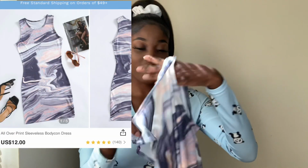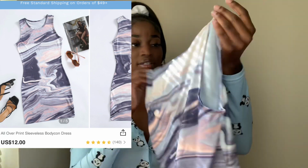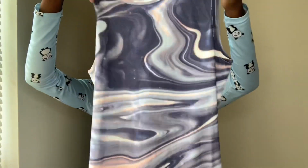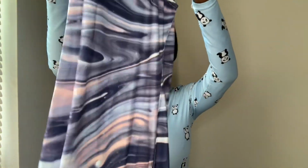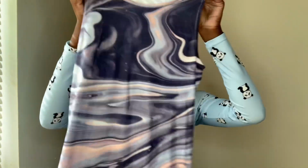Another dress, y'all. At first I had multiple two pieces, now we got multiple dresses. Okay, so this is the back. This is another piece from Shein. She cute. I like the colors. That's what caught my attention first, the colors, because they're kind of different.